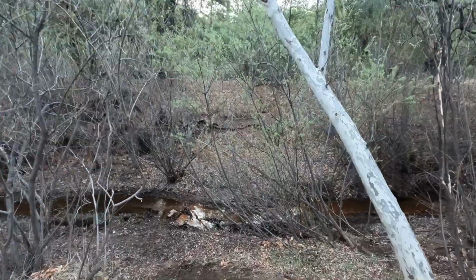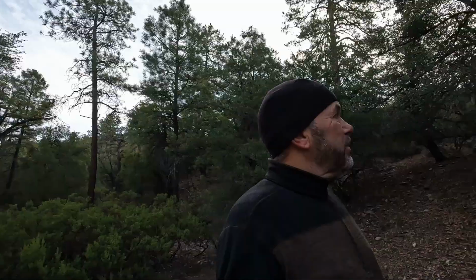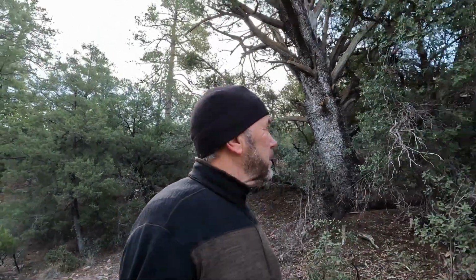I'm just taking a little stroll this morning. Crossed the little creek down from our camp and just admiring. There's some massive junipers all around this area. I believe they're alligator junipers, referring to the pattern of the bark. But also there's lots of little camps here and remnants of the past.